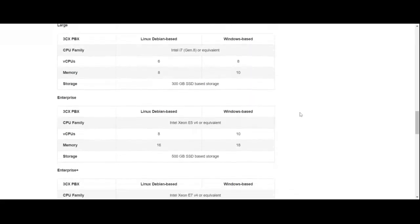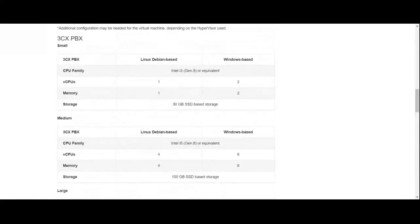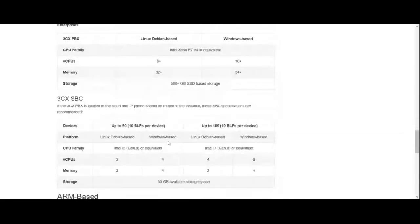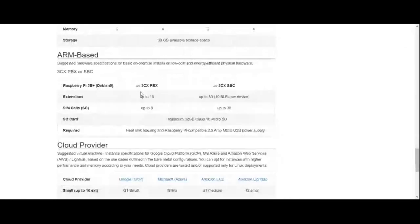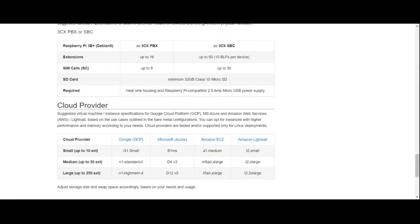So here you can see the different requirements per setup. You have the small type, the medium, large, enterprise, enterprise plus, and so on. You also have the SBC and the cloud provider. Let me go back to the presentation.